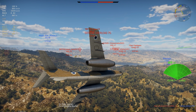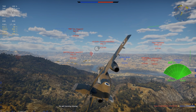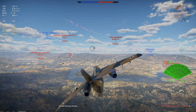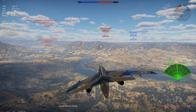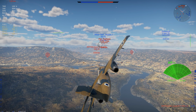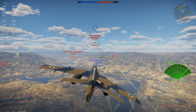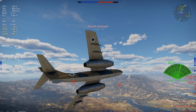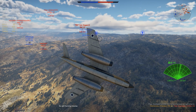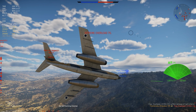Now, the flight performance of the Vautour IIN is a bit problematic. The plane has good acceleration, and its top speed is decent among subsonic jets, but it simply can't turn, like at all. At higher speeds, the controls compress hard and provide almost no response, and even at low and medium speeds, control inputs give only minimal reaction from the aircraft.